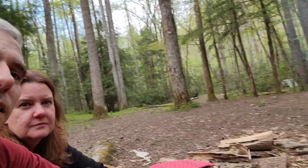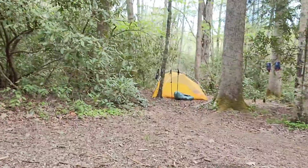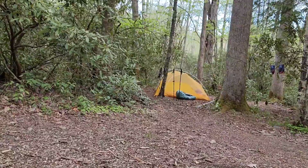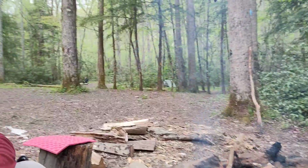We're also running a risk here. We're going without a fly on the tent tonight. Hopefully the weather cooperates like it should, and we don't regret that move overnight or in the morning.